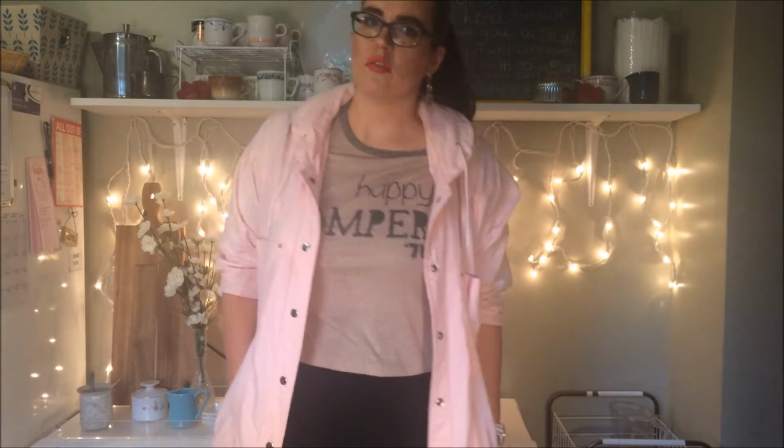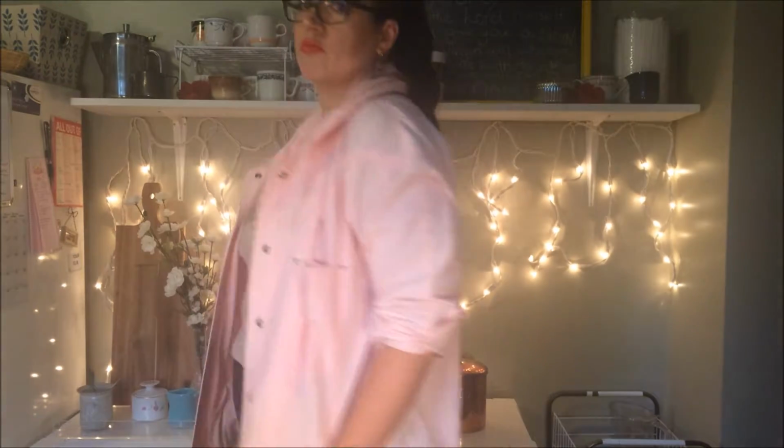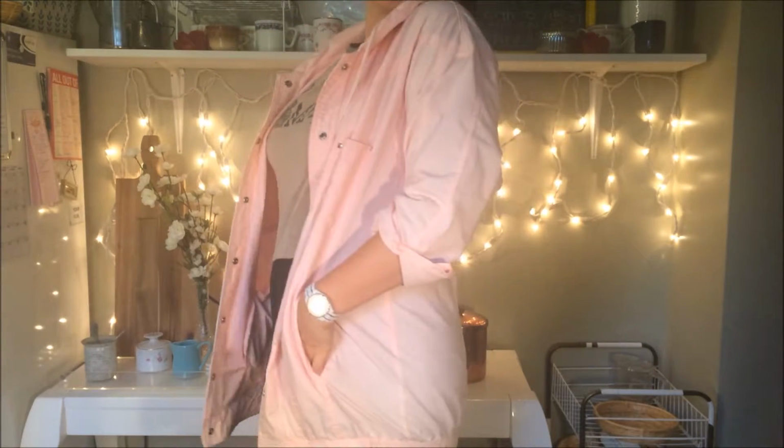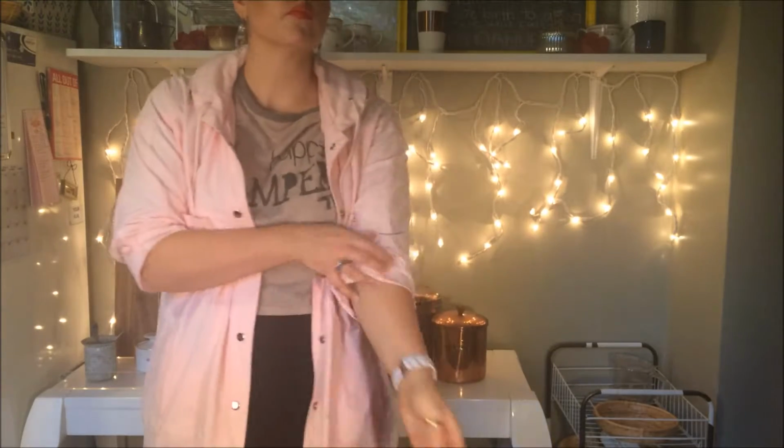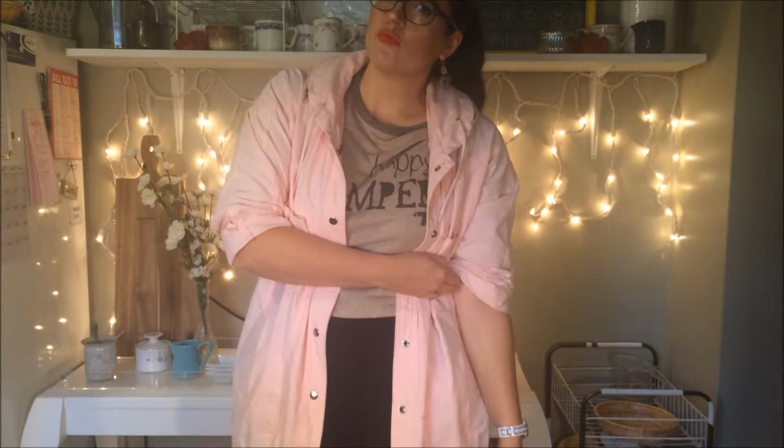But what I love is I take the sleeves and I roll them up, and it just has this really cool vibe to it. I've gotten a couple compliments on it that it's just different. It's not something you necessarily see. It's got kind of a cool retro vibe.